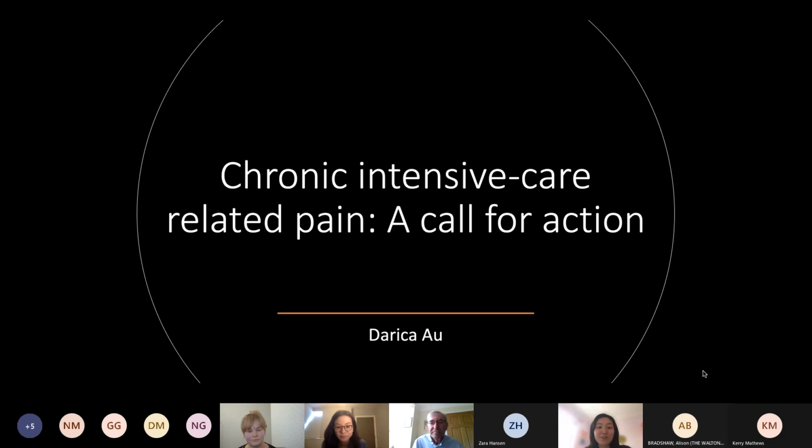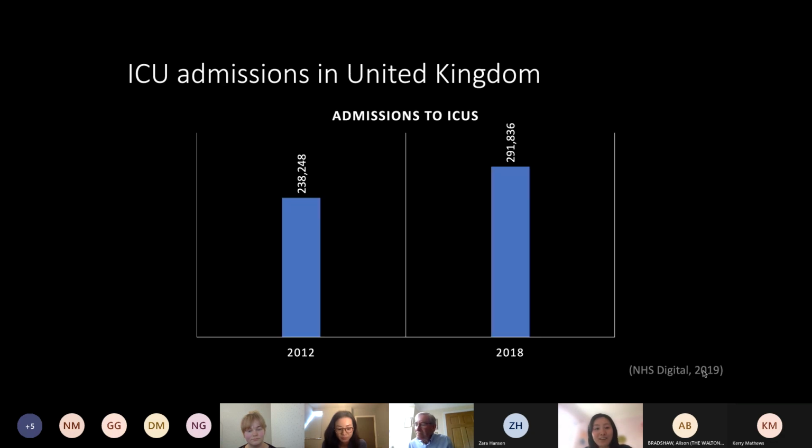So my topic is on chronic intensive care related pain, a call for action. I'm going to start off by looking at this chart. Here you can see the ICU admissions in the United Kingdom from 2012 to 2018. You can see that there was an increase in those 6 years. And bear in mind that I have not included ICU admissions due to COVID-19 yet in the past year.